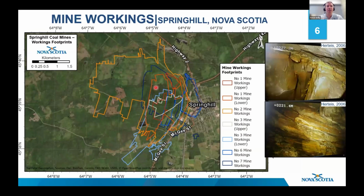With those coal seams, of course, came the development of numerous coal mines. You can see here the footprints of those coal mines, and they're stacked on top of each other because they were mining different coal seams. The largest is the number 2 mine, outlined there in orange. The surface extent of that mine is upwards of 4 kilometers, and the depth reached in excess of 1,250 meters. And there are a couple of images on the right of some of those mine workings that were imaged using a downhole camera.